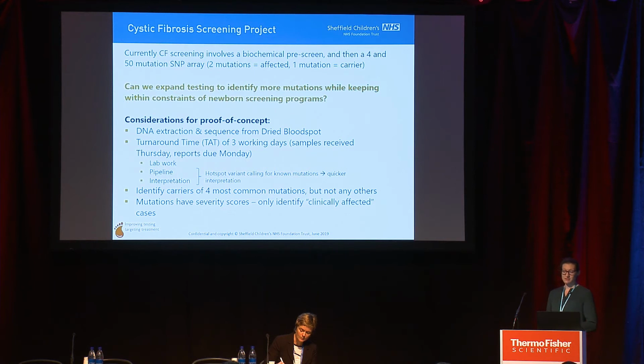So there's quite a few considerations. First of all, the DNA extraction and the sample type. Again, we're using the dry blood spots, like in the newborn screening project, so there are issues with the extraction and the DNA quality that we get out. The second point is the turnaround time. So again, we have a really tight turnaround time of just 3 working days.